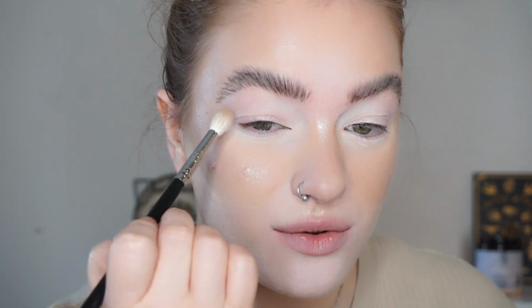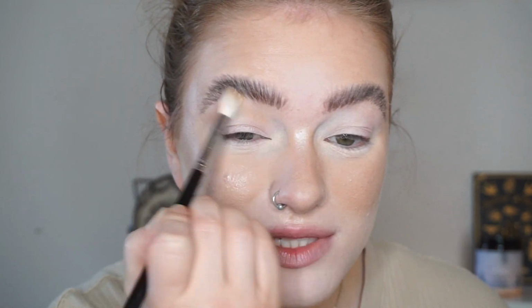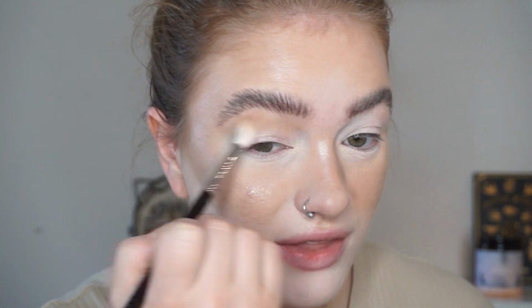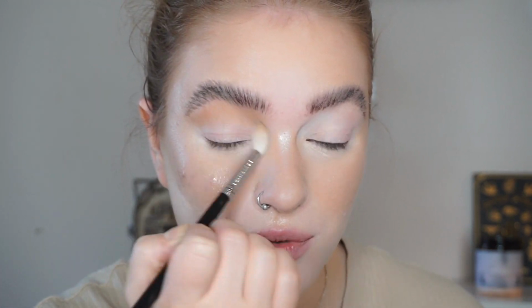Okay. So I'm just going to run this shade through my crease, just as a little transition shade. I feel like I'm living my like 2015 dreams, because I lusted after the LORAC Pro palettes so much, but they really weren't that easy to get in Canada, and I never ended up getting it. I actually got one for a friend for her birthday, and I had to use a courier shipping service to ship it to me, and I was like, should I just keep this for myself? But I ended up giving it to her. So I never actually have used LORAC eyeshadows before.